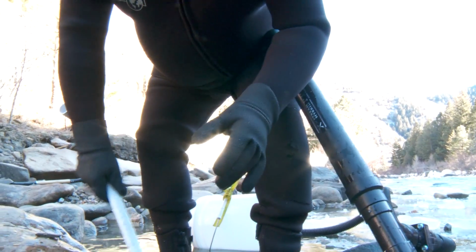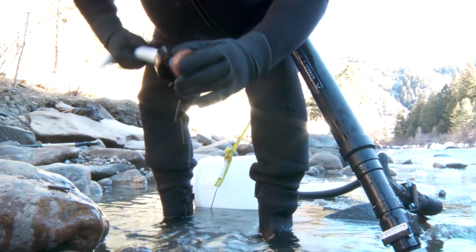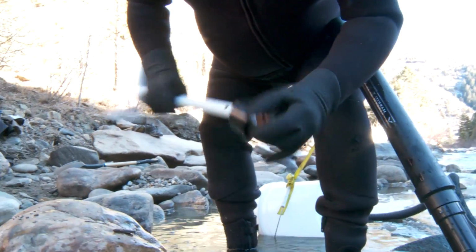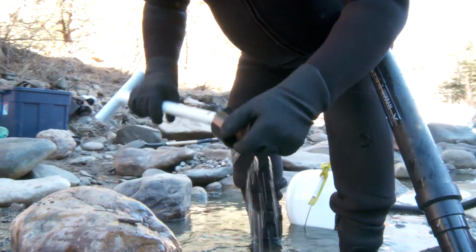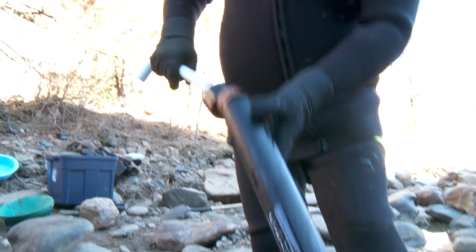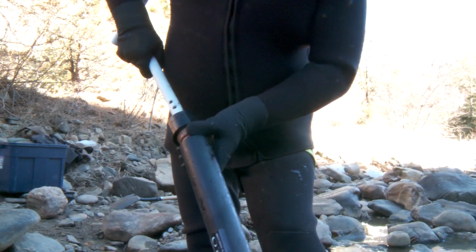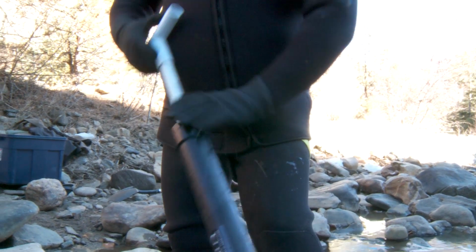So I have a brand new pump here, and in our instructions we say to soak these leather cups. I didn't do that overnight, so what I'm doing here is a shortcut. I'm just getting them wet, and I'm taking my fingers and I'm actually pushing them out. I'm forcing them to go out and absorb water.